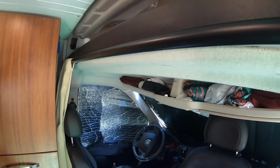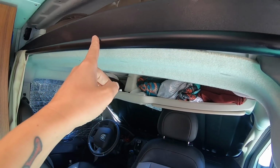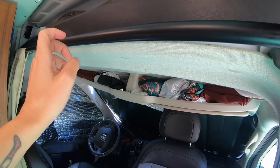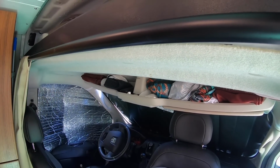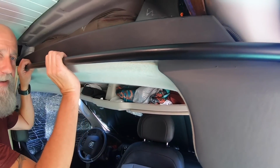Well, this van originally had a drapery curtain rod, I want to say. It was like a white track with the drapery hooks on it. Yeah, I would call it the pain. But didn't love it. I did not love it. So we just got a plain old tension rod.